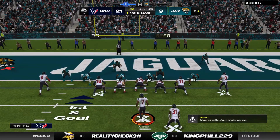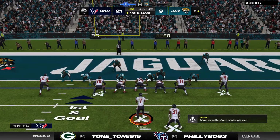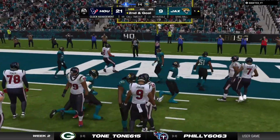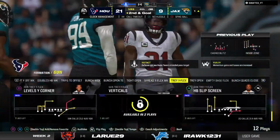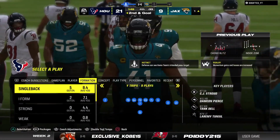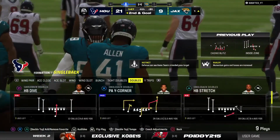This is 1st and goal. They'll run here with Pierce. And no signal yet. I don't think he got in. He didn't. They'll mark him at the 1. No gain point on the play, and it's going to be 2nd and goal.